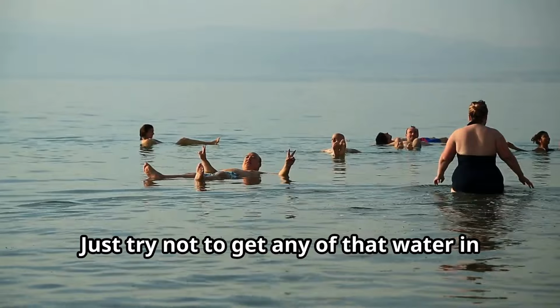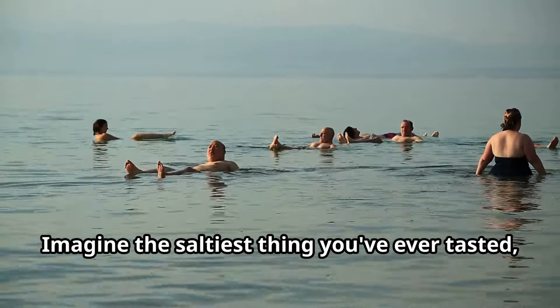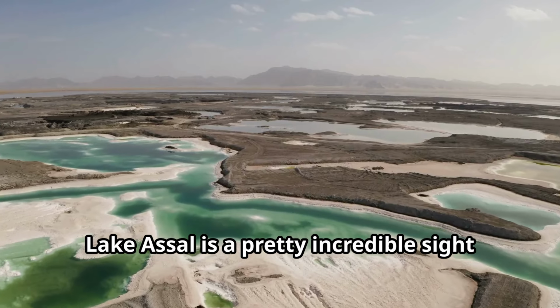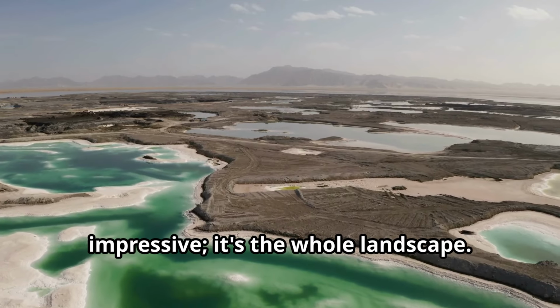Just try not to get any of that water in your mouth because, trust me, it's an acquired taste. Imagine the saltiest thing you've ever tasted and then multiply that by 10. But seriously, Lake Assal is a pretty incredible sight to behold. It's not just the saltiness that's impressive, it's the whole landscape.